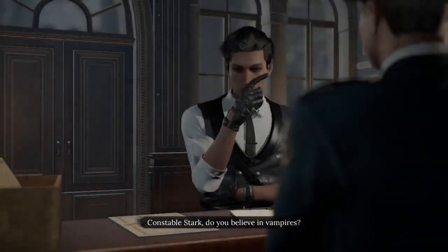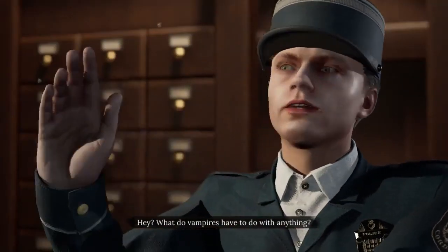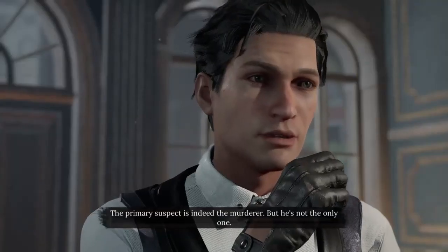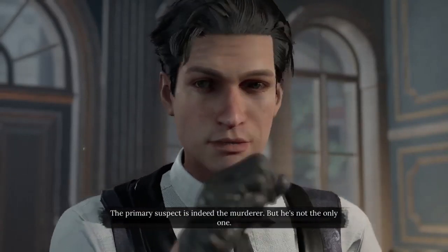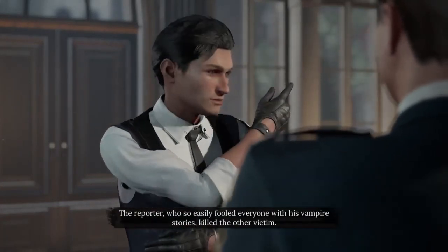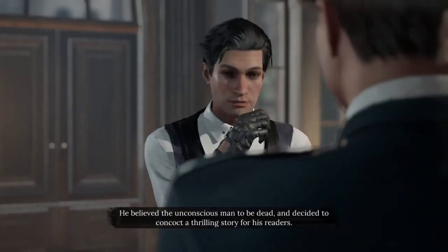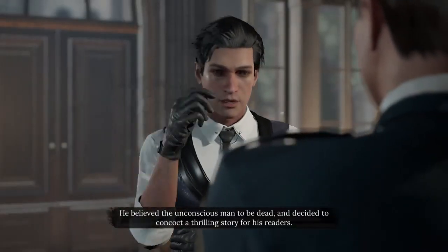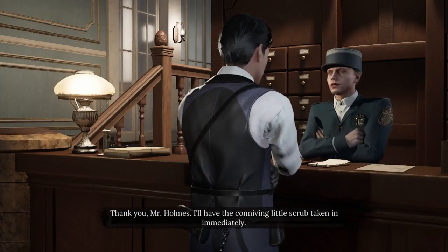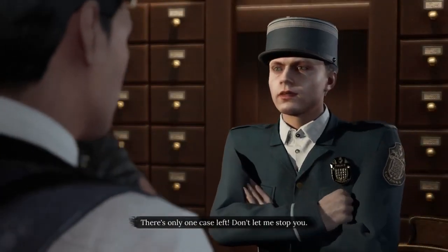I don't know, Constable maybe... Stark, do you believe in vampires? Hey? What do vampires have to do with anything? Oh, that's exactly what I thought while looking into the murders at the cemetery. The primary suspect is indeed the murderer, but he's not the only one. The reporter who so easily fooled everyone with his vampire stories killed the other victim. But why would he do that? He believed the unconscious man to be dead and decided to concoct a thrilling story for his readers. Oh, thank you, Mr. Holmes. I'll have the conniving little scrub taken in immediately. There's only one case left. Don't let me stop you.